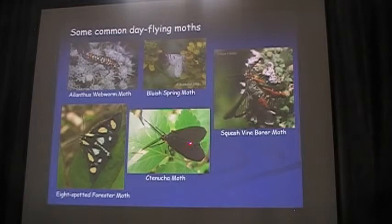You also have what are called clearwing moths, which is just a family of moths called clearwing moths. They're supposedly common. I've never actually seen one. This is from, I grabbed it off the web. Squash vine moth, if you have zucchini and you get the borer into it, that's who's doing it. But I never do see them. They're supposedly day flying.